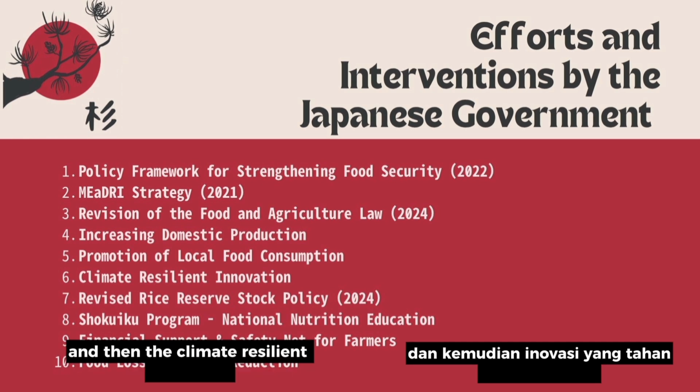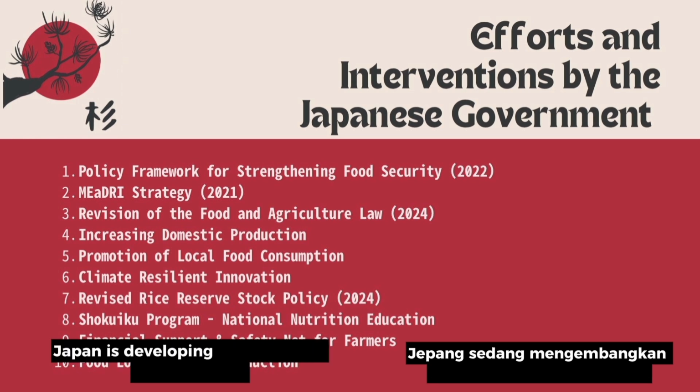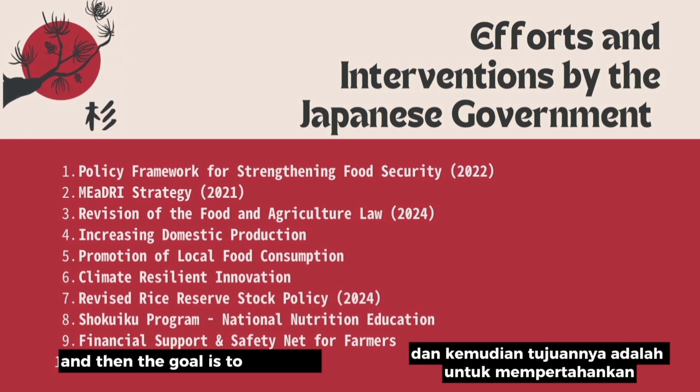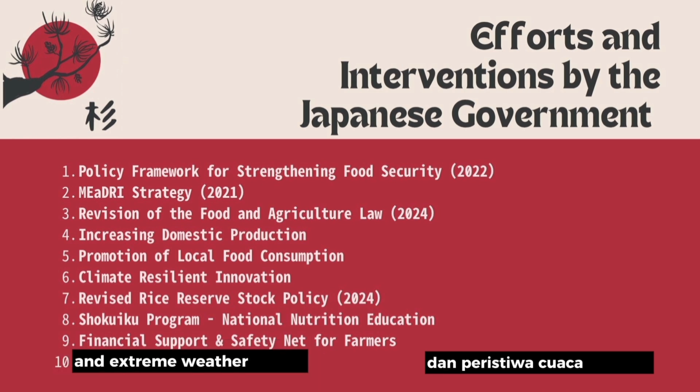And then the climate resilient innovation. To address this, Japan is developing crop varieties that are more resilient to high temperatures, particularly for rice. And then the goal is to maintain crop yield and quality amid rising temperatures and extreme weather events.